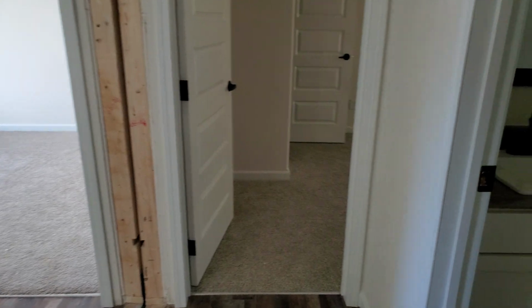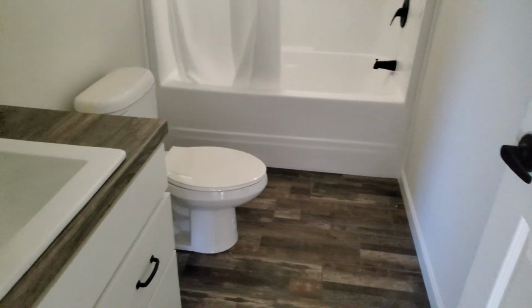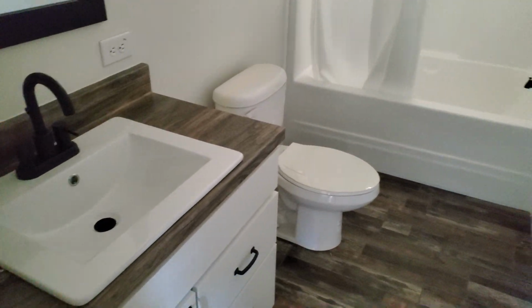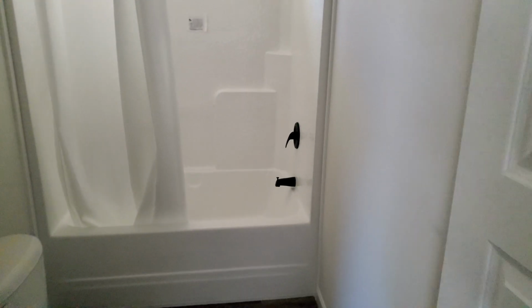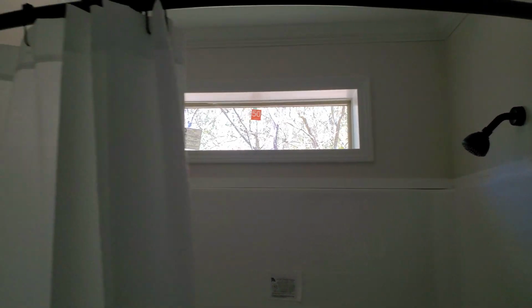And then over here you have your little guest bathroom. And I said little, but it's not too little. You got a nice square sink, a lot of space there, elongated toilet, and a pretty big tub shower. I said shub tower, my bad. With a nice transom window up above.